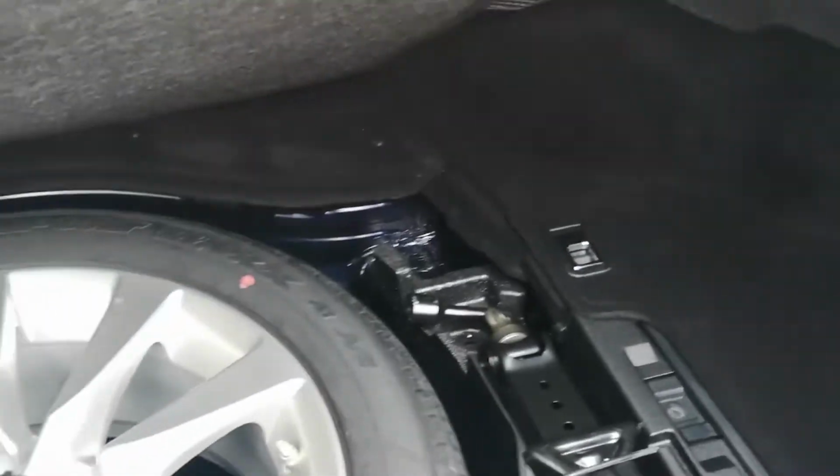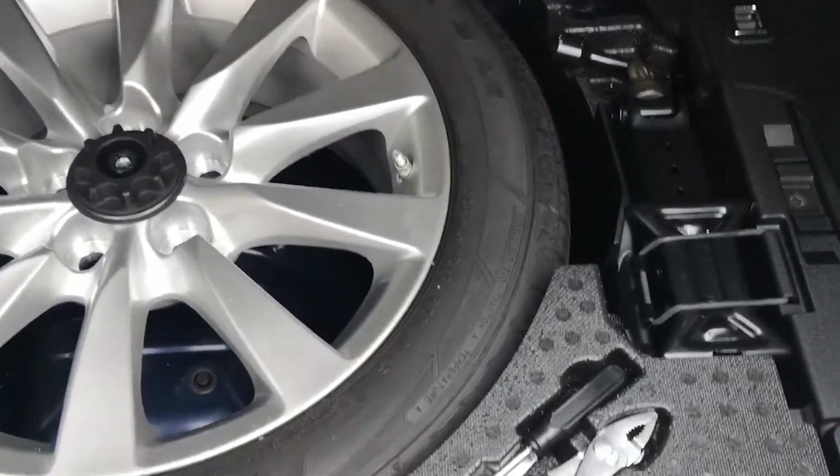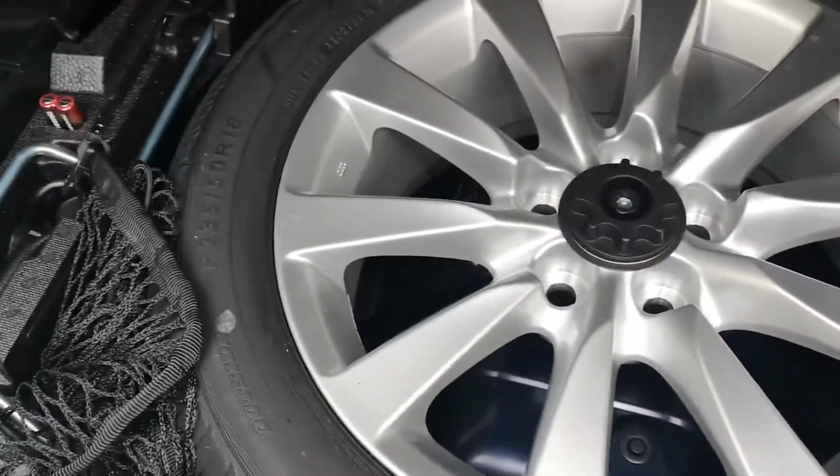And lifting up the cargo tray, we'll see a full-size spare tire. Something that you don't see too often these days. And all the tools that go with it. Power closing trunk.